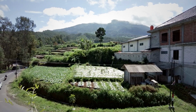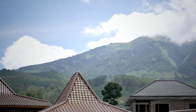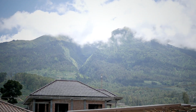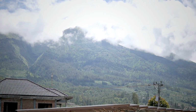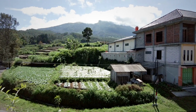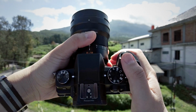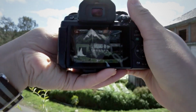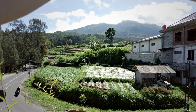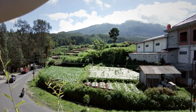So I think I potentially found another composition here. This is a volcano called Merbabu volcano. It's currently dormant, not active, but it's still beautiful nevertheless. I'm just trying to get a little bit of composition here involving those terraces of paddy fields and the mountain. I'm still using the G85 with the 8 to 18mm, currently at 18mm, in aperture priority with the aperture set to f4, and I'm trying to capture as best as I can just the volcano, a little bit of the building right there, and also the terraced paddy field.